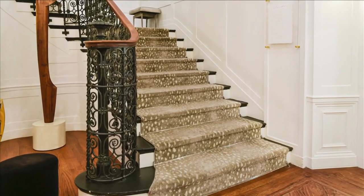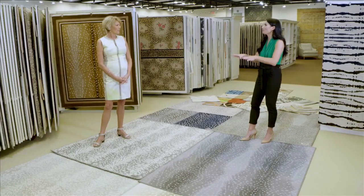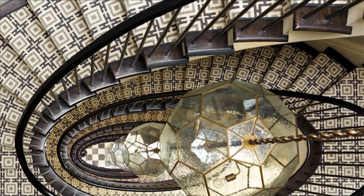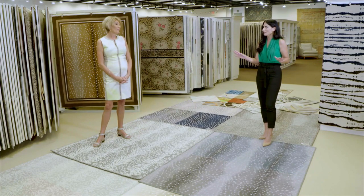So it's not just for the floors. Your stairs can also have a statement when you have the perfect print, pattern, rug. And I think on stairs, pattern is a little bit more fun. You could also add a little bit of jewelry to that as well. I know you guys have some really pretty accents that I think sometimes people just think carpet to the stairs and leave it there. That's true.